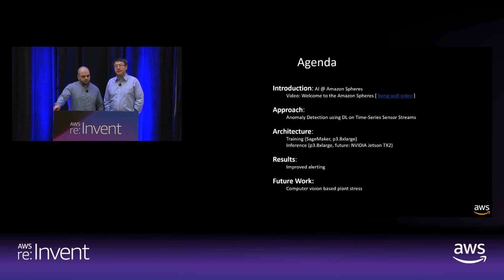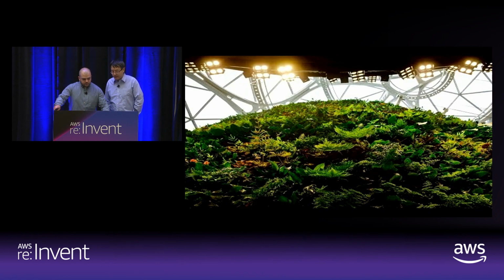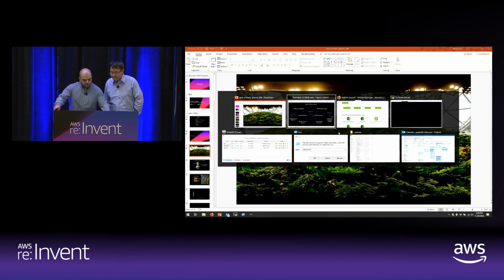And finally, we would like to tell you a little bit more about the results, which were actually quite impressive. Since it's a very adaptive solution, it's able to filter out a tremendous amount of false positives. And we'll talk more about the future work, essentially involving multi-spectrum cameras to look at issues with some of the plants and the long-term effects of having plants in a glass dome that filters out a lot of the infrared. That's right. So why don't we start with a quick video here, and let's see if we can make this work.